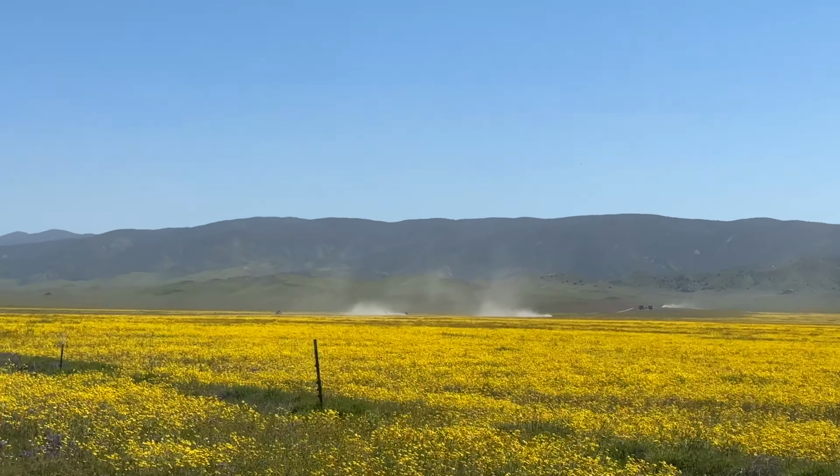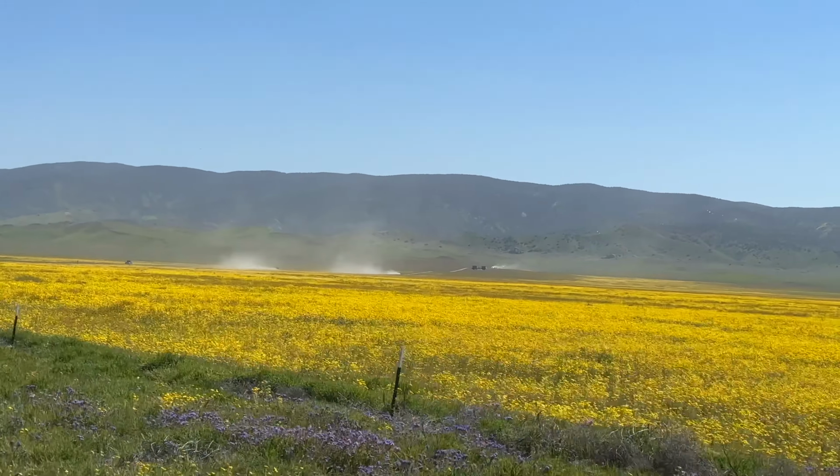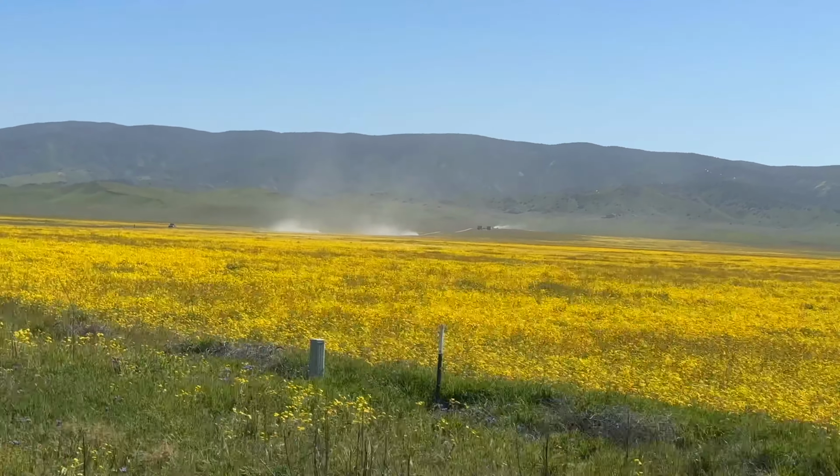Near the visitor center along Soda Lake Road is a very dense flower field on both sides of the road.